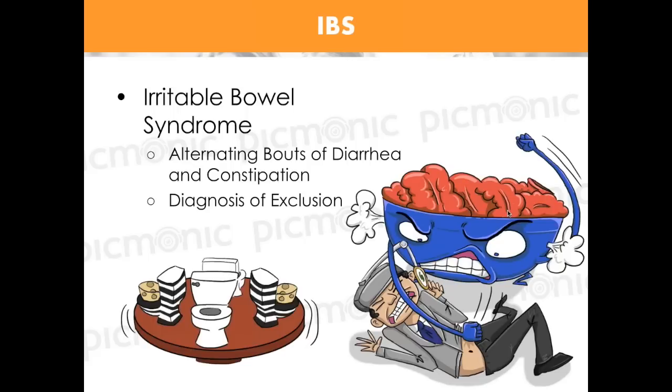Irritable bowel syndrome is really classic in one thing that you can use to identify it, especially as a nurse, and that is alternating bouts of diarrhea and constipation. And the big thing is they usually have irritating foods. There's no way to diagnose irritable bowel syndrome except to rule out everything else. So rule out that you don't have ulcerative colitis or Crohn's disease, because those are things we can diagnose. But with irritable bowel syndrome, what are some really irritating foods that could flare it up?